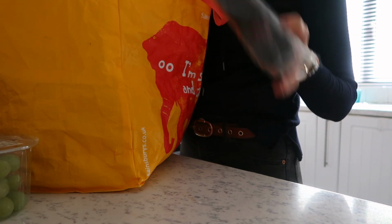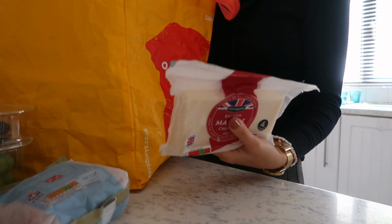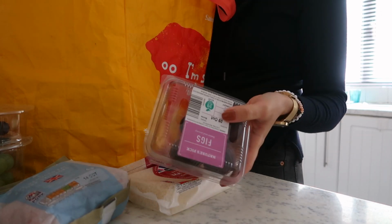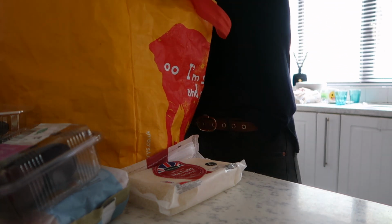This bag looks like it has a lot in it. So I have some grapes here, some blackberries, some more sausages, some more mature cheddar. This is just the regular. I have some figs, which I've been really enjoying on my porridge and in cheese sandwiches and things like that.